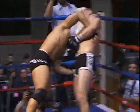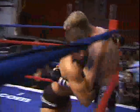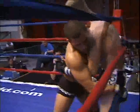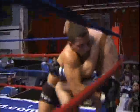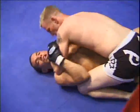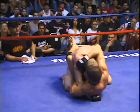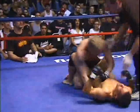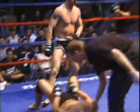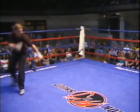Oh, look out, guillotine choke. It was sunk momentarily. And Cordosa able to snap out of it. Look at the wrestling ability of both of these men. Cordosa couldn't get the takedown. And now Sean Brockmole standing him up, saying, let's see some action.